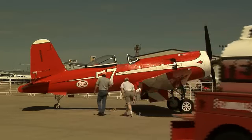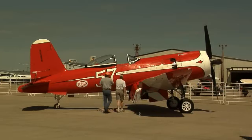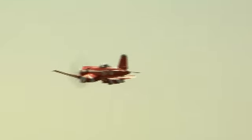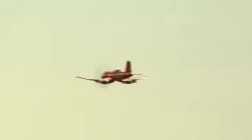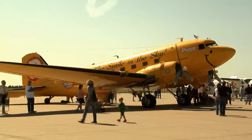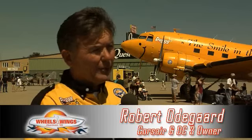Another popular performer was the Goodyear F2G Super Corsair, owned by Bob Odegaard of Kindred, North Dakota. He brought another plane also, the largest at the show, a Douglas DC-3. Buddy says flying the Corsair is really enjoyable. Both of these airplanes are very nice flying airplanes.